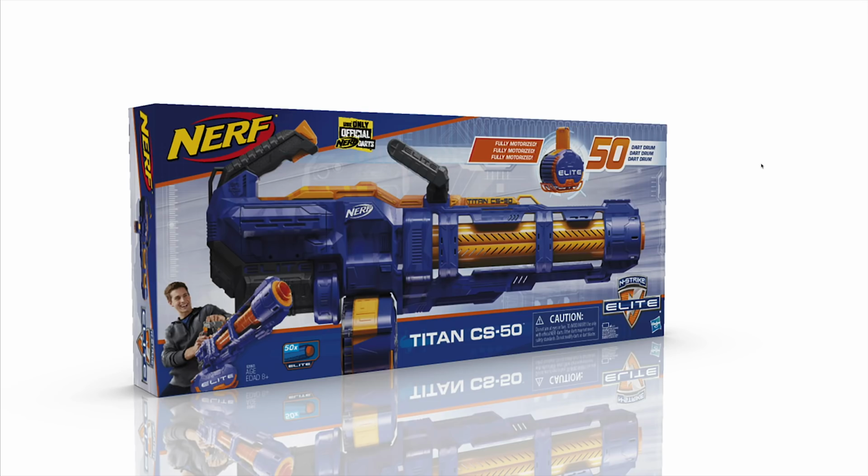So let's start with the N-Strike Elite Titan CS50. Retail price of $99.99, or about $100 US, will be released in fall of 2019. This is a fully motorized rapid fire blaster, which I assume means fully automatic. It would be a real shame to build something that looks this cool and make it semi-auto, so I kind of assume it's full. Enough of the box art.